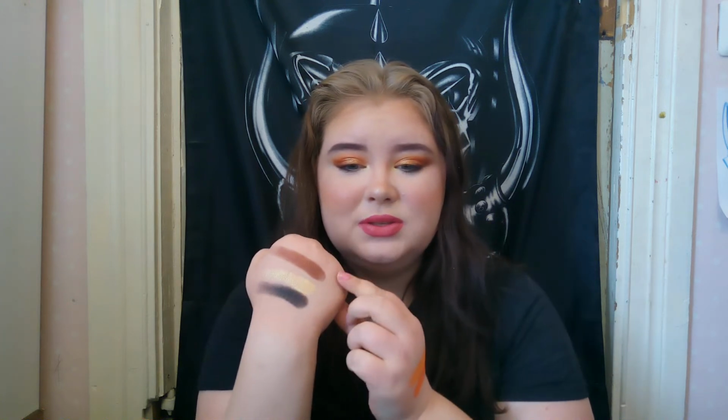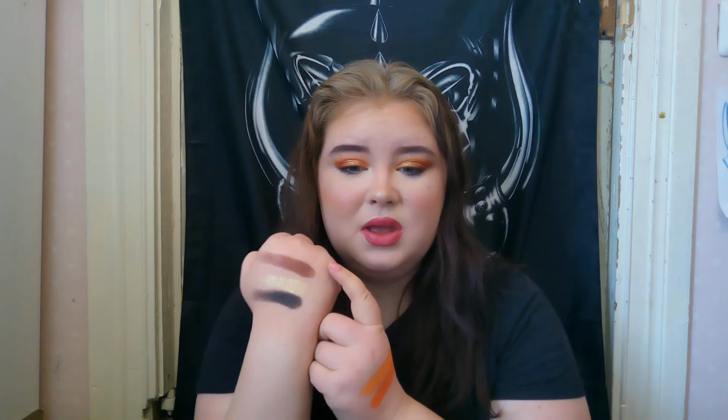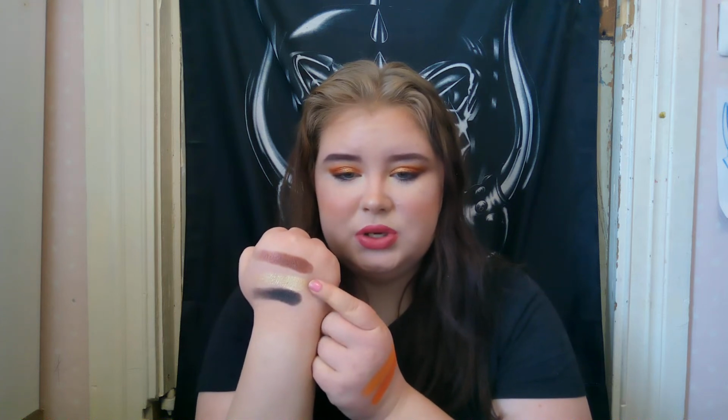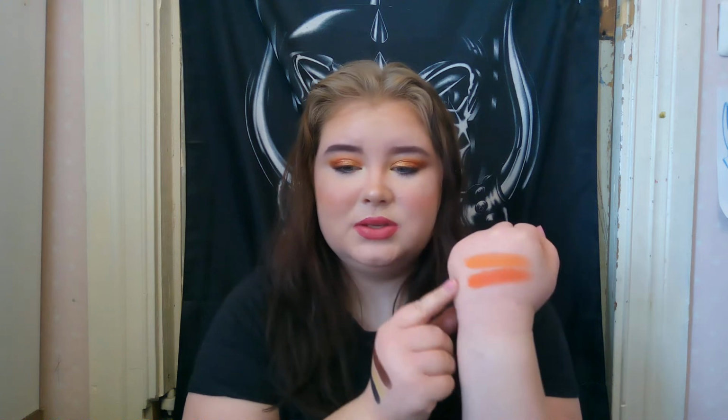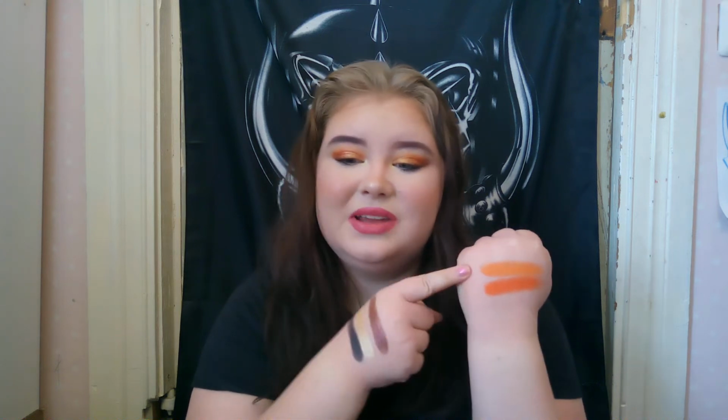I have found my shades. I've also swatched the shadows on my arms. So these are the shades that are staying in. This is Joy, Citrine, and Share Food. And these are the ones rolling out. So this is Tangerine Dream and Heat Wave. But let's look at the new shadows.